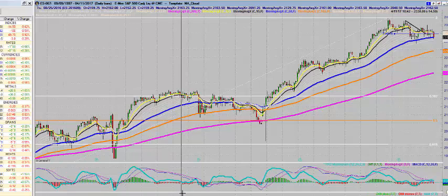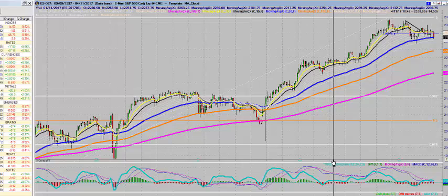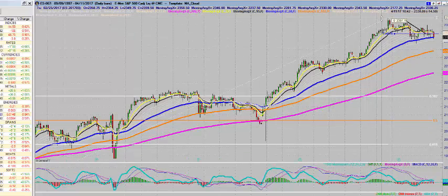This morning we're going to take a look at the overall broad market, then take a look at one of the seasonal setups popping up for a possible short going into the end of the week. First, let's take a look at the S&P. We're down a little over 0.5%, or down 14.5 points at 2338 on the E-mini S&P.